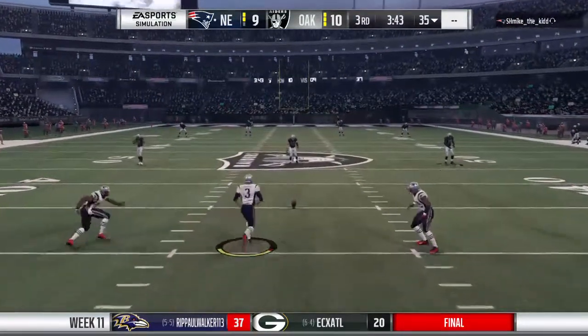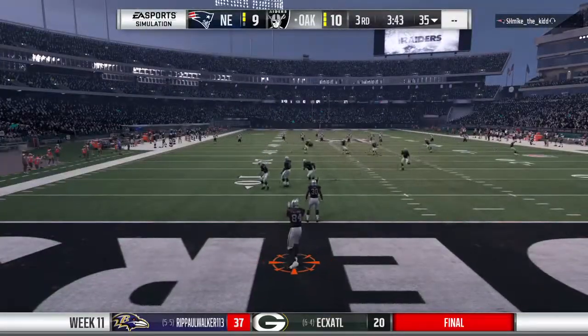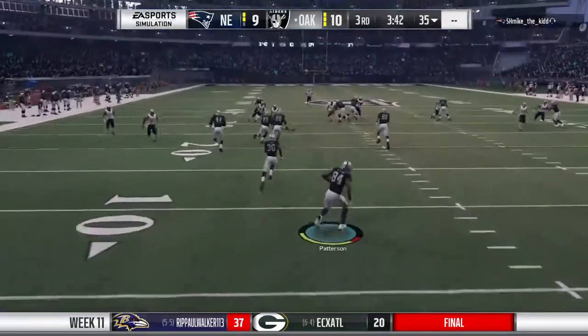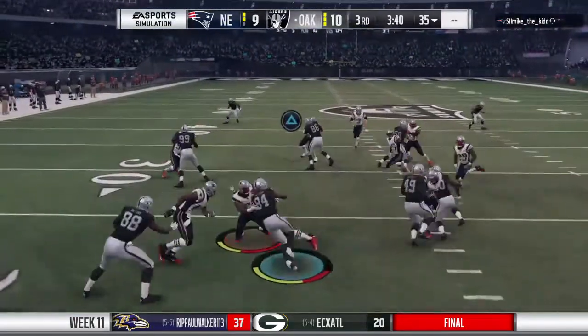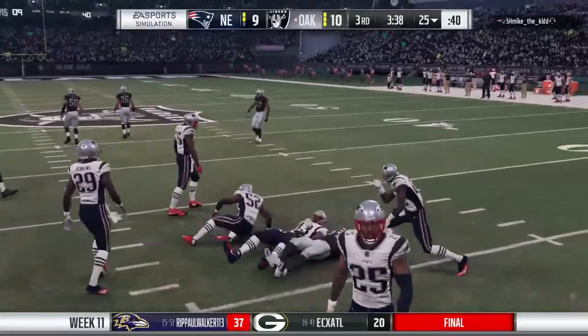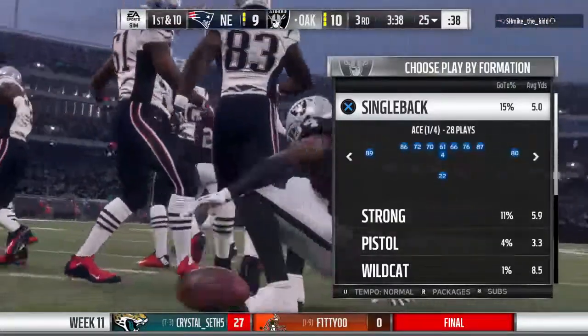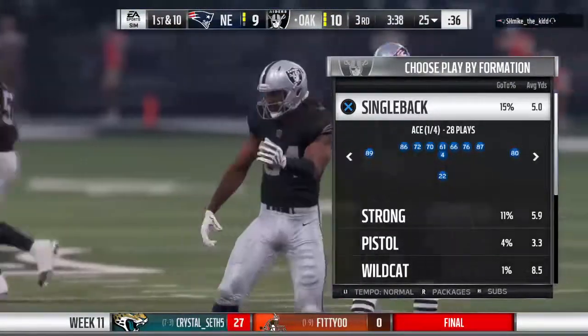Gronkowski now out to kick it away. This fielded a few yards into the end zone. And all that worked, but he stopped where he ultimately would have been, and he's simply taken a knee, and that's the 25-yard line. And now Oakland ready to take the field.